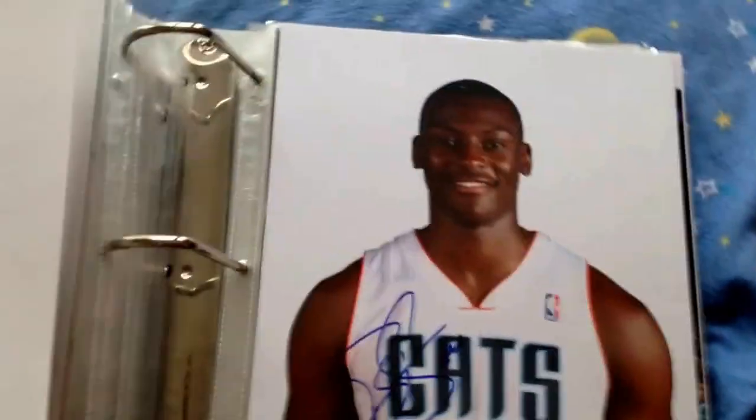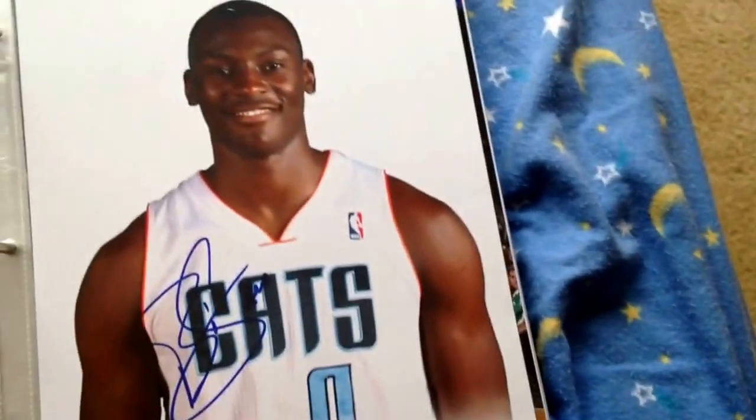I don't really know why I printed 8x10s for these guys, because I didn't have a way of cards of them. So I just printed photos. I probably should have printed 4x6s, but whatever. Hollis Thompson, I think, is actually pretty good, though. He could be one that can actually stay on the team next year. Evan Turner, Jeff Adrian. We need that on the Bucks, but I had it when I graphed the Bobcats.